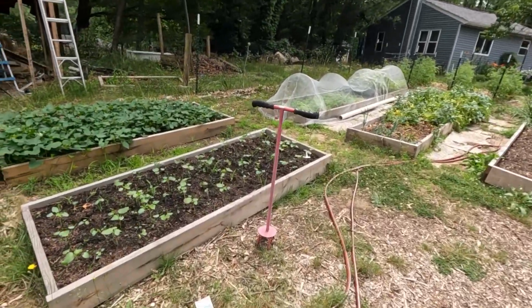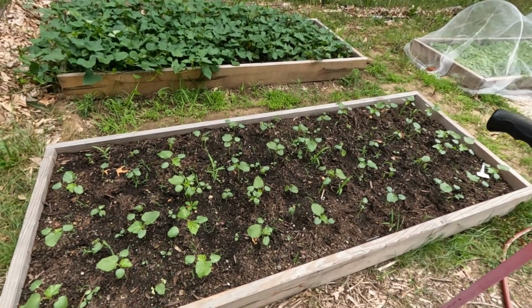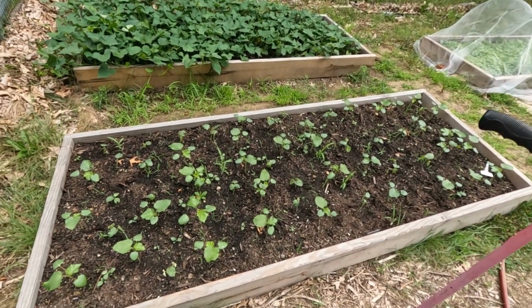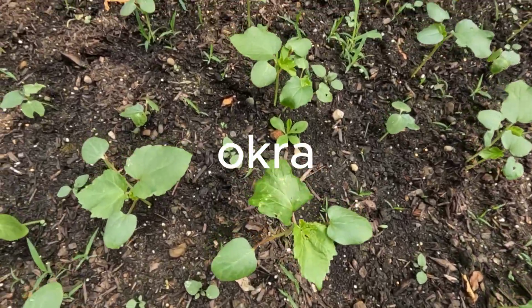This is my backyard garden. This is the okra I showed you guys last time. It wasn't doing well. I uprooted all those okra and I replanted the okra. And I think these ones are doing much better.